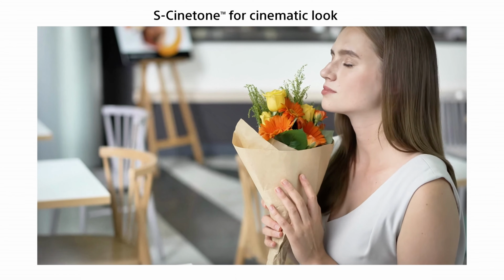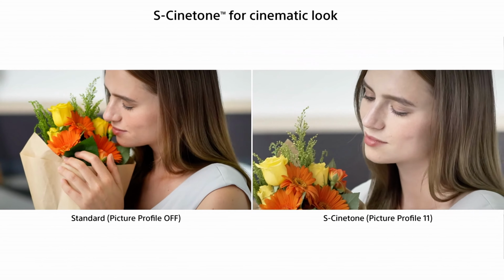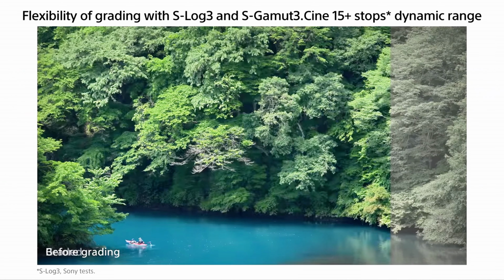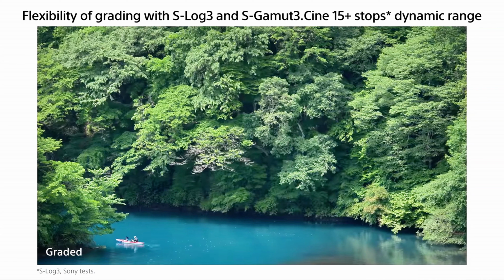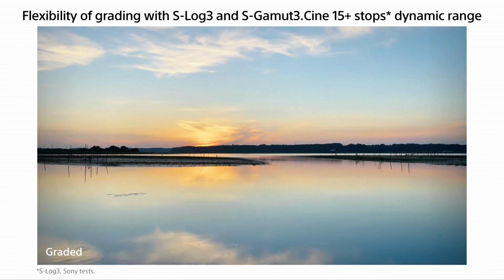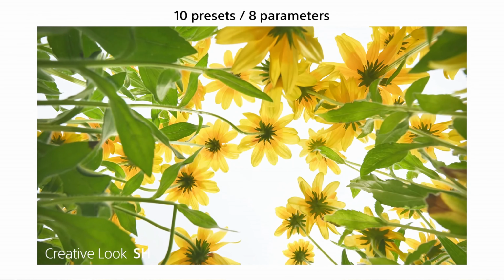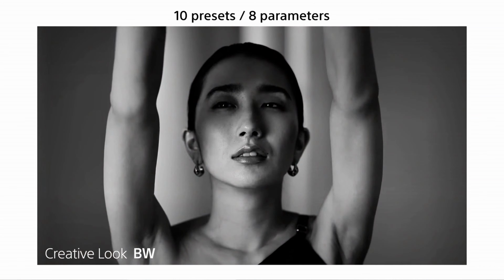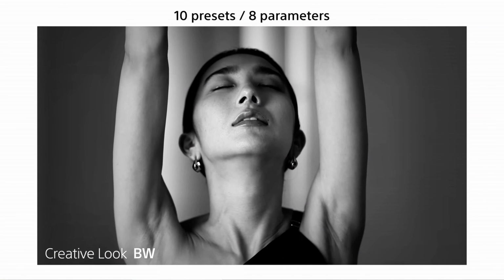You also get 6K internal recording for maximum flexibility in post-production, advanced S-Log profiles for professional color grading, and focus breathing compensation that makes lens changes virtually undetectable. Combined with the improved heat management system that includes better internal ventilation, you can actually record long-form content without worrying about the camera shutting down mid-shoot.